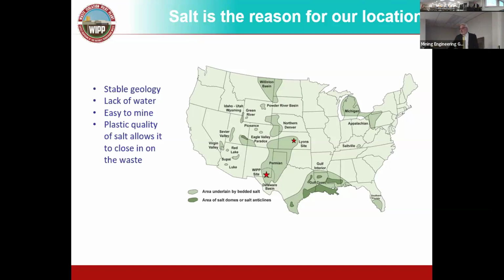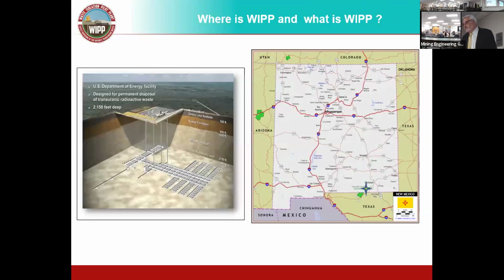Salt was selected as the medium for placing this waste because it is plastic. It has a plastic characteristic in that it basically yields to stress by deforming, but deforming very slowly. We refer to this as creep. This creep characteristic actually allows the waste to be ultimately encapsulated, entombed into the rock formation. So again, we're down at a depth of 2,150 feet below the ground surface. The salt formation itself starts around, I'd say, about 1,000 feet below the ground surface. And the repository itself is in the center of the formation.